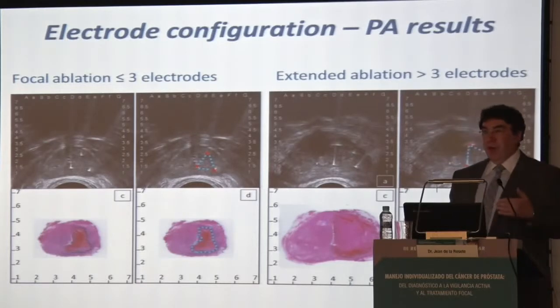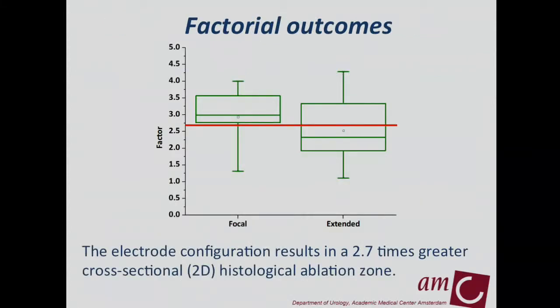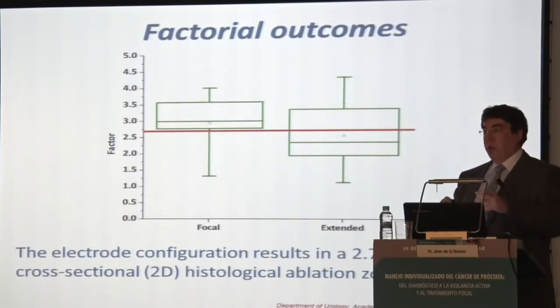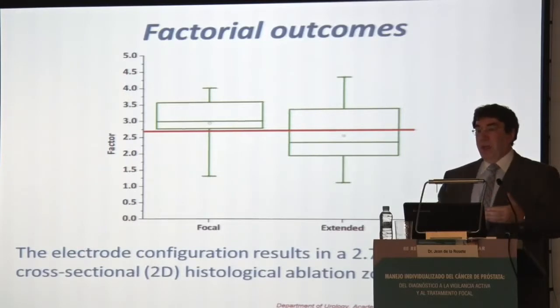Now, can you predict the area that is being created depending on your needle positioning? We had a look at this, of course, but interestingly, the electrode configuration resulted in a 2.7 times greater histological ablation zone. In other words, we want to know when we put the needles, what will be the eventual effects. And based on that, we adapted our protocols to be sure that we can properly cover the area that we need to treat.